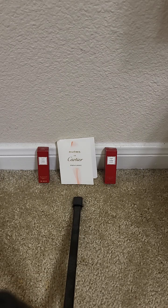These run for I believe 117 USD retail. I think you can get some of them on discounters for like 60 or 70 bucks. I'm not sure, but I'm pretty sure I've seen one of them for like 60 or 70 and another for like 80 or 90. But these are worth it. For full retail, these are absolutely worth it in my opinion. So let's talk about them.